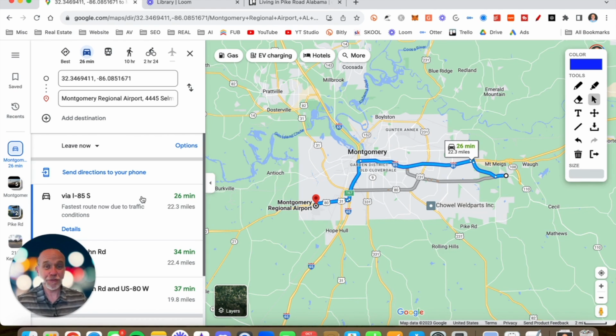So not too bad considering I know that some of you are probably moving here with commute times of like 40 minutes or an hour just one way. So I don't think that that is too bad.